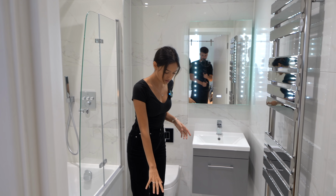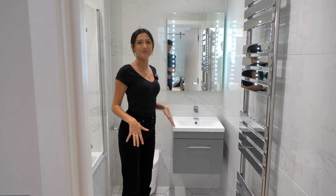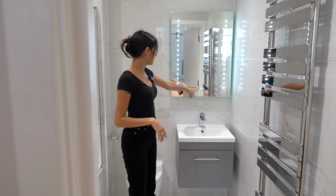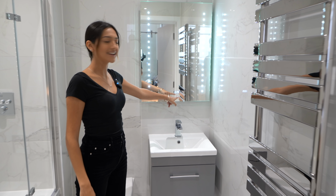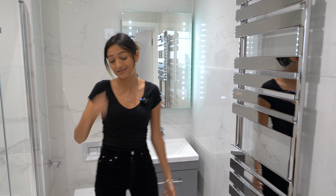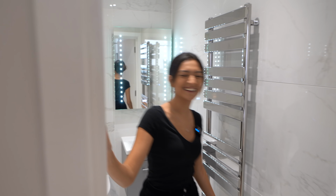Yeah, we've got these cool hexagon tiles. We love it. It's like a honeycomb effect. Yeah. And we love that, don't we? We always see them in the houses. Yeah. Ooh! That's techie. That is techie. It's a digital clock in a mirror. So when you're brushing your teeth in the morning, late for work, you'll be like, oh, I am late for work. Yeah. All right, now coming on out, back into the hallway.